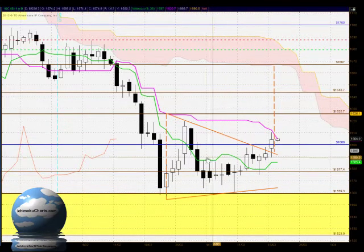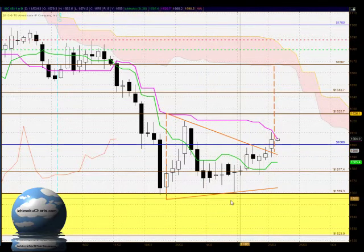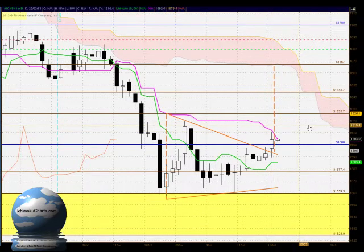Symmetrical triangles can be either reversal or continuation patterns, and confirmation of the pattern is the close above or below the boundaries, and here we have that close above the boundary. The close here has been a moderately bullish close. There is a suggestion that this market could go on with the move.